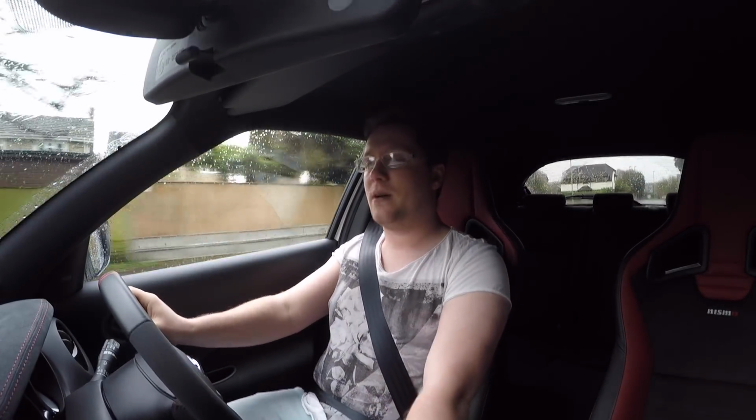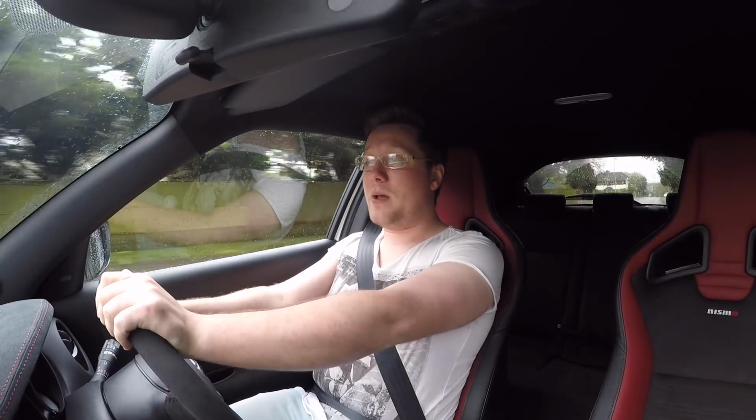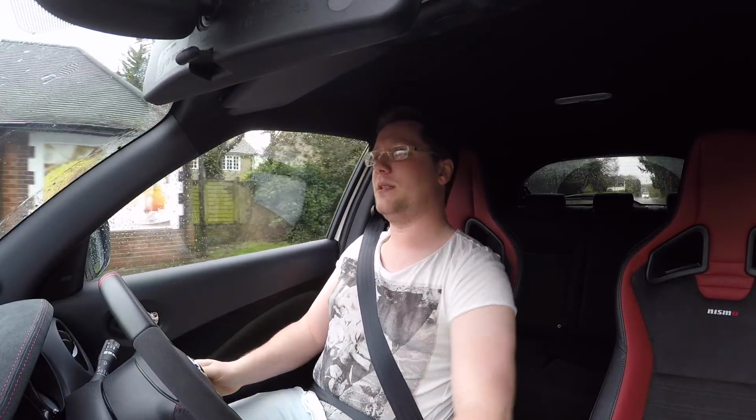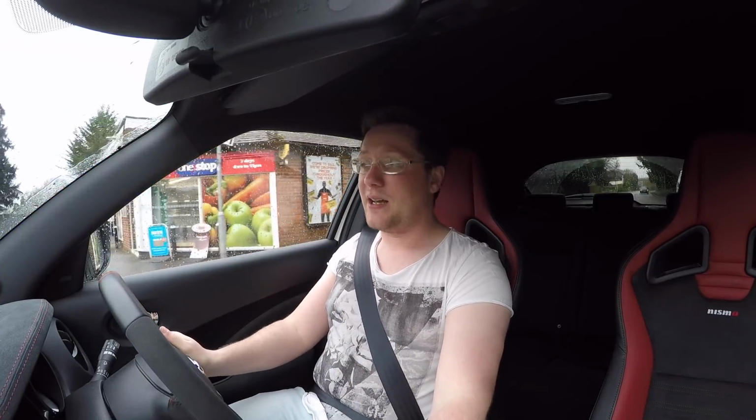But you don't buy this car for fuel economy. You buy it because you want to stand out. You buy it because it does stand out. You buy it because it gives you performance and you're not like everyone else. So based on that, and based on the fact that this isn't a horrifically expensive car, and that it feels great to drive in every situation, even around town, 10 out of 10, good job.